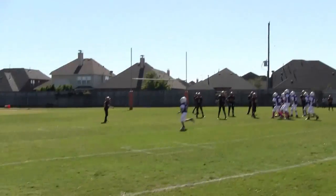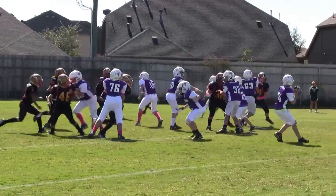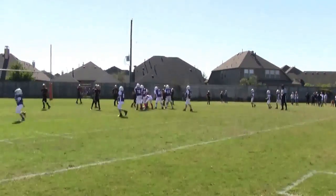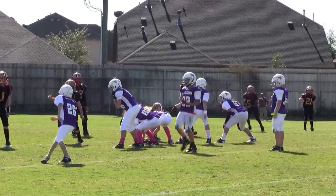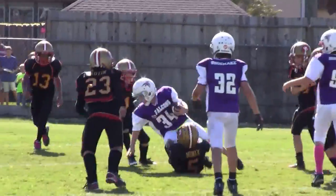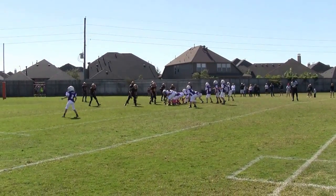Second down. It's second and about 2 or 3 on about the 10-yard line of the Lions. Pass! Third down. Third and about 2 on the 11 of the Lions. Up the middle! First down. There's a penalty on the offense on the last play.